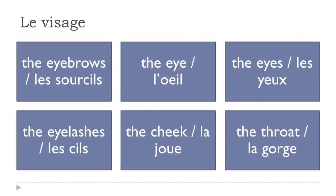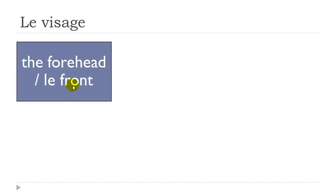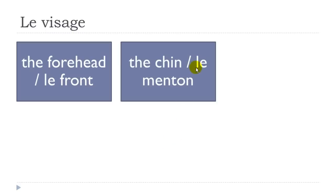La gorge. La gorge. Okay, remember when you've got this combination G and O, you get the sound go, go. Okay, so gorge, gorge. And then G and E gives J. La gorge. Le front. Final T not pronounced. Le front. Okay, remember this nasal O-N, on. Le front. Le menton. Okay, same thing here. So you get two nasals. The first one here, en, and then the second one here, on. Le menton.